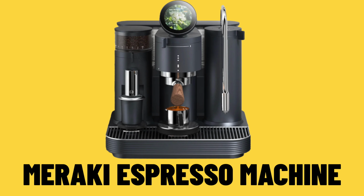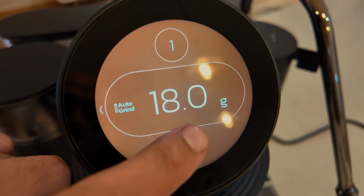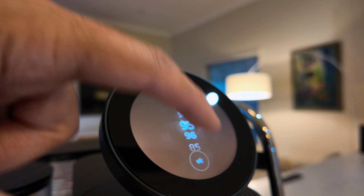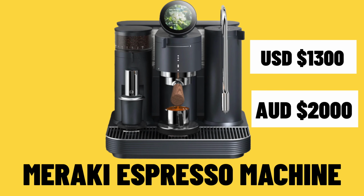Another new favorite of mine is one that hasn't been released yet, but you can back it now on Indiegogo, and it was on Kickstarter a while ago. It is the MERAKI espresso machine. And this machine looks impressive. And not only looks impressive, it plays impressive. I got to play on this machine and I was seriously impressed with the amount of tech that goes into it. And for a dual boiler that costs at the moment about $1,300 US and might be going up to about $1,700 US when it's out at full retail, it is stuffed to the rafters with technology.